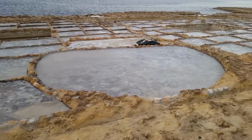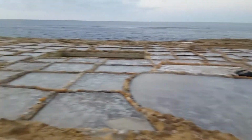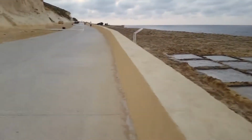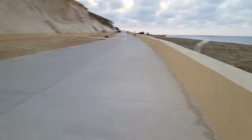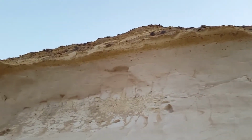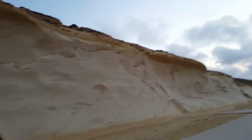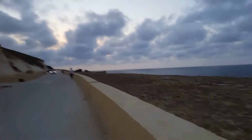This is a big one, big salt pan here, and you can jog as you can see. People are jogging, people walk, it's nothing. And on this side, look, it's like natural habitat, natural kind of cliffs.